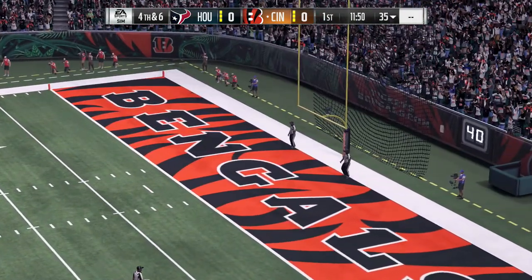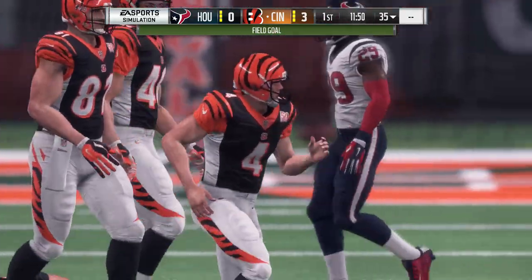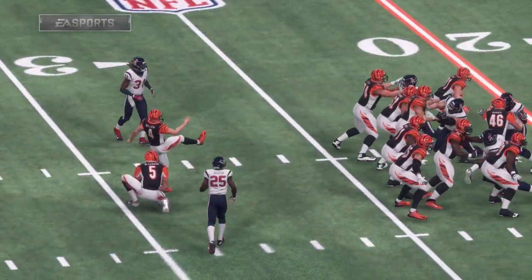And Bullock will put this one through. And the Bengals are on the board first here. It's 3-0. So they get the ball first here in front of the home crowd, under the lights, and they get 3 points out of it.